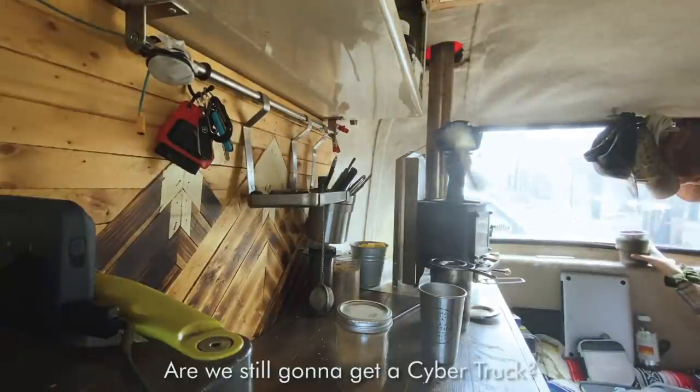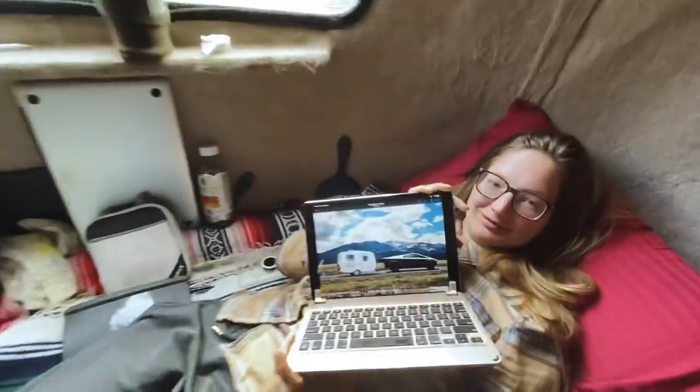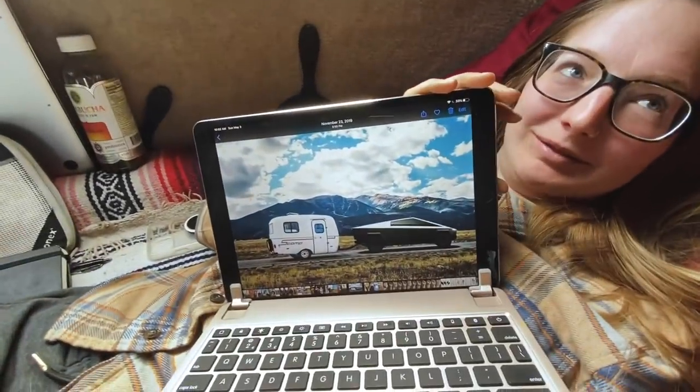Are we still gonna get a Cybertruck? It could still happen. Mm-hmm. I mean, they're just so big.